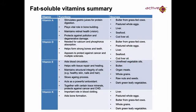So, here are some of the fat-soluble vitamins. We have vitamin A, which helps us to stimulate gastric juices, plays a vital role in bone building, helps look after our retinal health, which is our vision, and it protects against pollution and degenerative damage. You're not going to be able to remember all of these, okay? But having an awareness of them will most definitely help you in the exam, but it'll also make you a better personal trainer too. Vitamin A comes from butter, natural, real butter from grass-fed cows, whole eggs, liver, seafood, and cod liver oil. That's where we can get our vitamin A from.